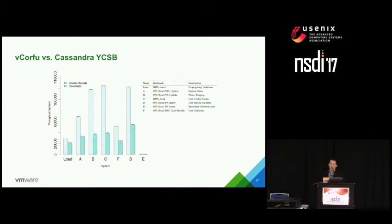So vCorfu really excels in read-dominated workloads, since reads only need to access a single replica in order not to return stale updates, while providing strongly consistent cross-partition reads that Cassandra doesn't provide.